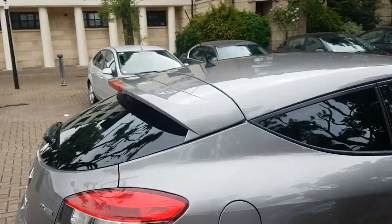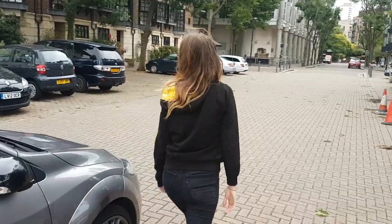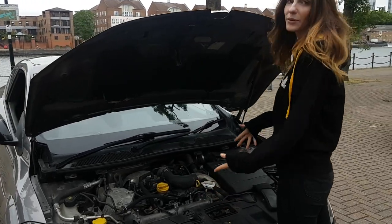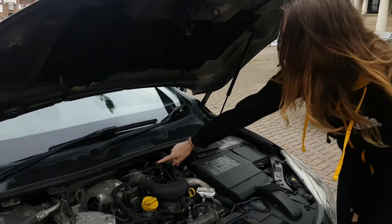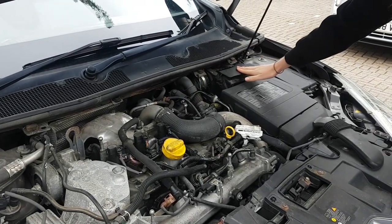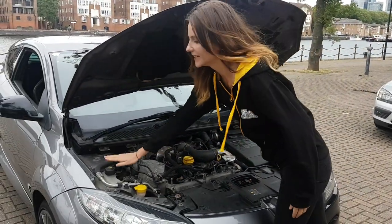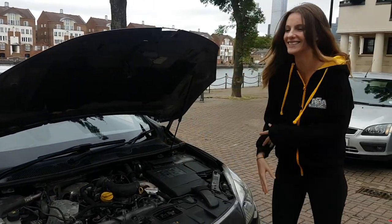And now I guess we should take a look at the engine. So we're going to take a look at the engine now. As you can see, it's pretty busy in here, but it is a pretty standard engine. So it's a 2-litre turbo. You've got the turbo here, the airbox here, and the oil goes in here. You've got to be careful not to make the mistake of putting the oil in here, because I've heard people have done that and you'll have to replace your whole engine.